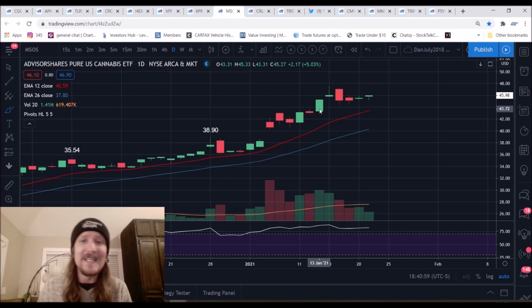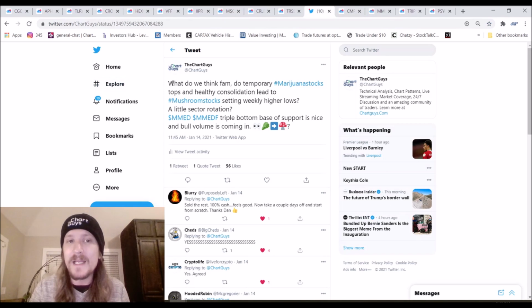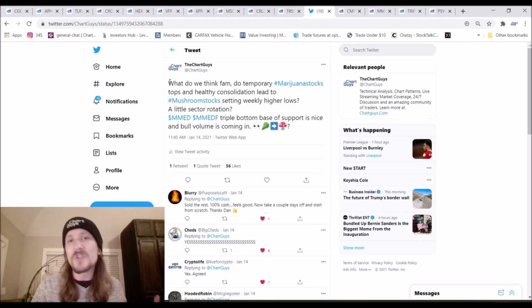So in this instance, I rolled my USMJ profit into the mushroom sector and was speculating, are other people going to be doing the same thing? Generally, if I'm doing something, I'm assuming other traders are doing it as well, and it just depends on how many are doing it. But do temporary marijuana stock tops and healthy consolidation lead to mushroom stocks setting weekly higher lows? Sector rotation, MMEDF, triple bottom, volume starting to come in.